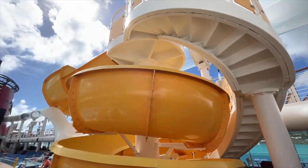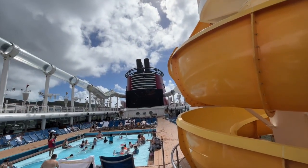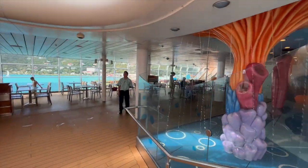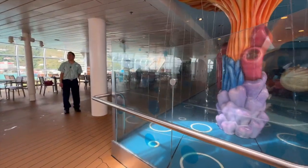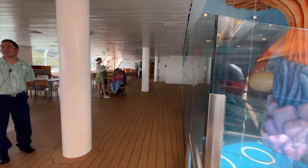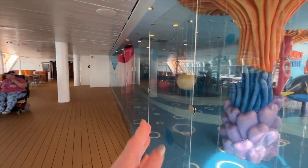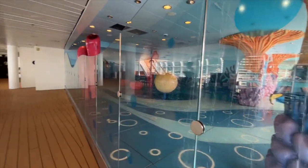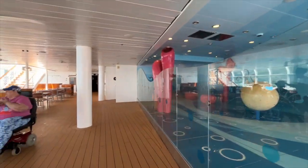And this is another view of Mickey's slide and another view of the funnel vision. Okay, so there's no one in this section, so I can show you. But yeah, it's just a cute little Nemo's Reef play area. Isn't that adorable?